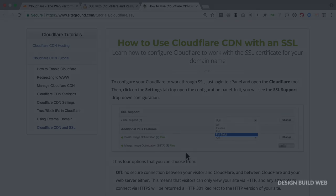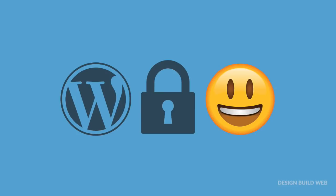At this point, your site should now be on HTTPS and everyone is happy, including Mr. Google. It's always a good idea to keep him happy.